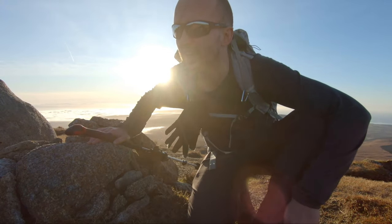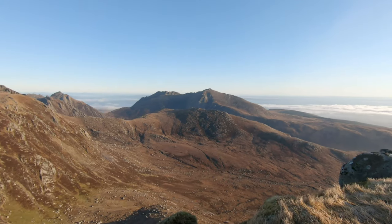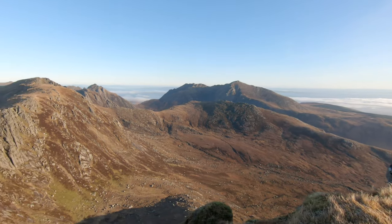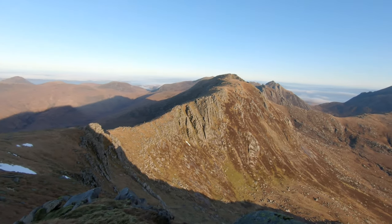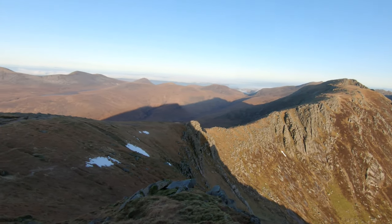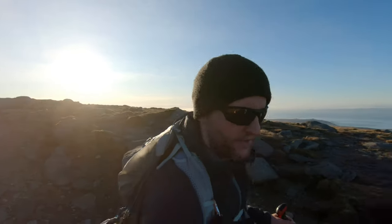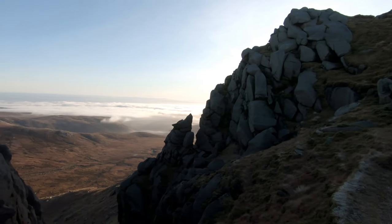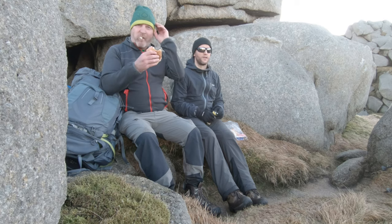Yes, made it. This is the top of Beinn Noose. Wait till you see the views. Look at that. Right, after a quick photo stop, this is us heading down now. And our next target is Beinn Tarsuinn. Stopping for a quick break before we head along the ridge.